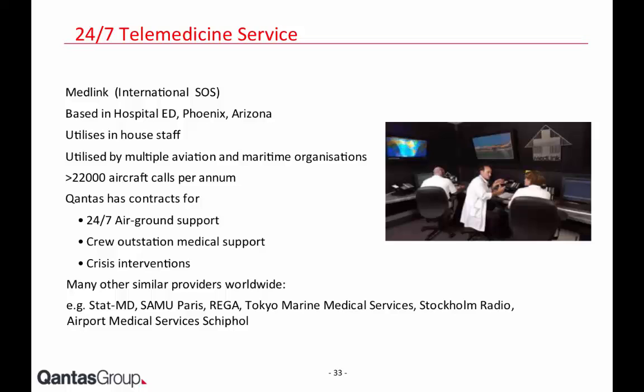And we would love it if a bunch of you got together and developed an Australian-based telemedicine service. It'd be fantastic. So there's a good business opportunity for someone. Yeah. They used to run the Ships at Sea service, but I think CareFlight's doing that one now. But nobody's doing this type of thing.